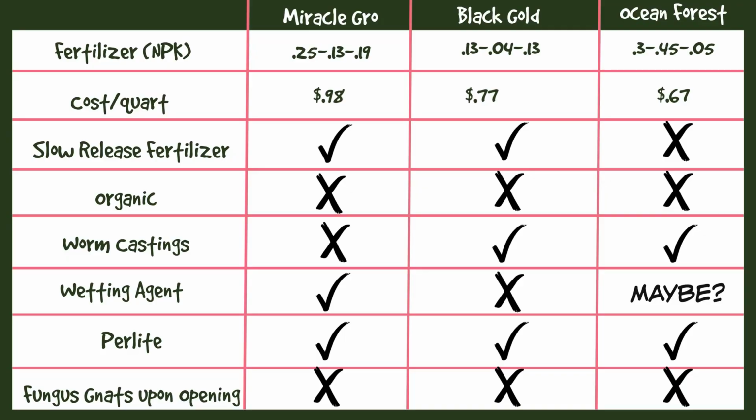I have one last slide for you. I'm gonna put that up on the screen now. This kind of summarizes everything that we went over. Fertilizer. You can see the differences in fertilizer here. Miracle-Gro versus Black Gold versus Ocean Forest. You can see it compare the cost per quart. Slow release fertilizer, whether or not your potting mix is organic, whether or not worm castings are included as part of your potting mix, the wetting agent ingredient we spoke of, perlite as part of your potting mix, and fungus gnats upon opening, because I really thought with 3 different bags of soil that we would find at least one bag had a fungus gnat flying around in it, but we got lucky today.